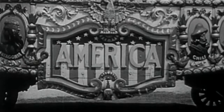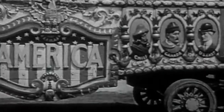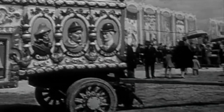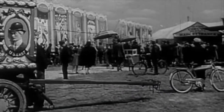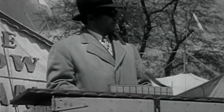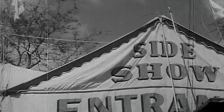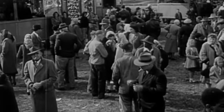Matinee time. Hear the steam calliope playing? Here is where the midway begins. The street of little tents with candy stands and sideshows, each with its own barker. Step up, folks. Buy your tickets. There's plenty of time to see the sideshow before the matinee goes on. All the sideshows on just one ticket.